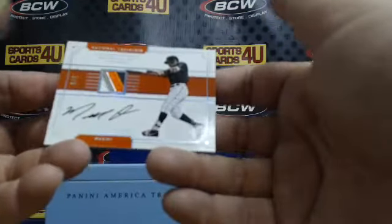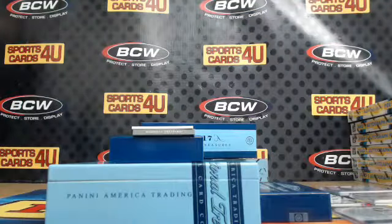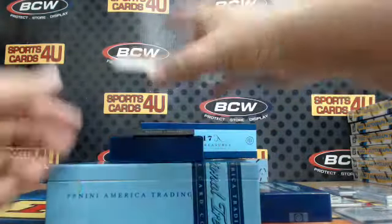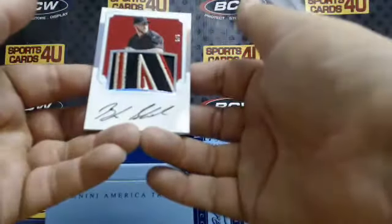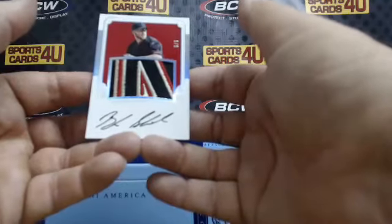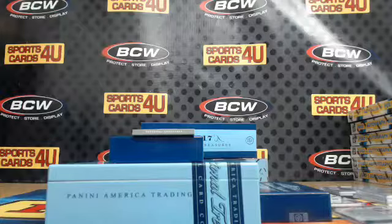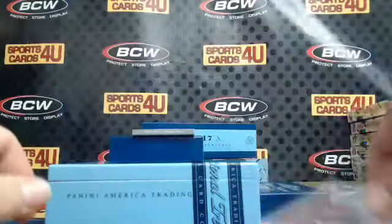Material ink for the Marlins, Marcell Ozuna. What is this here now? 5/5 logo patch autograph for the Diamondbacks, Braden Shipley. Looks like we have a random, much to my chagrin.